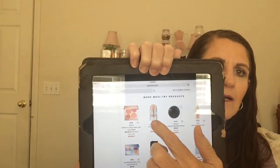This stick right here, Milk Makeup, it's a stick that's like a highlighter. I have a whole bunch of highlighters, so I don't need it. I'm not going to buy it. And if you have a million highlighters, you probably don't need it either. I'm not saying don't buy stuff, but I don't know how I feel about this stuff. They're just making, and everybody's buying. I can't afford to buy everything that keeps coming out, for one.